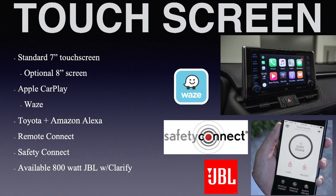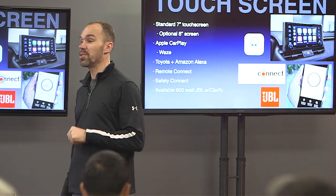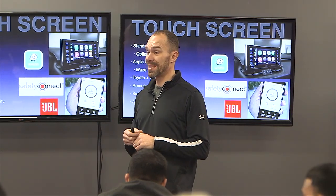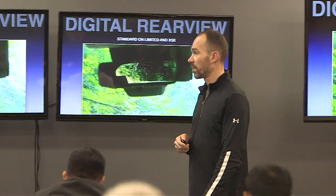So 7-inch standard touchscreen, certain grades will have 8-inch or an 8-inch option. You'll have CarPlay with Waze, Google Maps, Toyota Amazon Alexa. You've got Remote Connect, Safety Connect, and even an 800-watt JBL sound system. Same one that's in the Camry, so we have a JBL rep here today, Gabby. So when you crawl around in your next rotation, make sure you sit in that vehicle and get a proper demo of what that system's capable of.